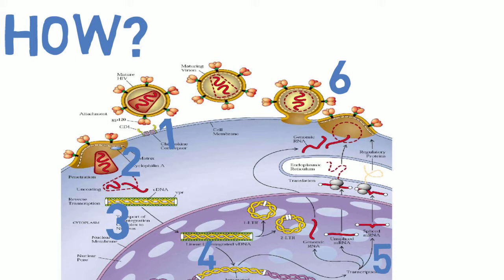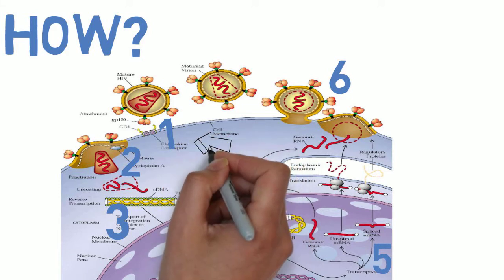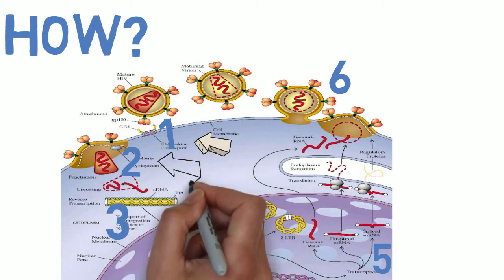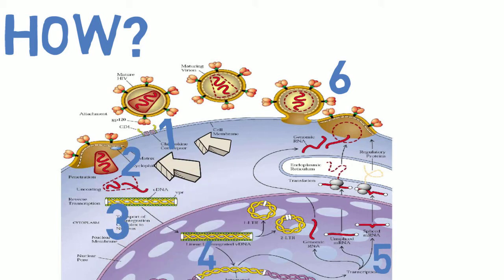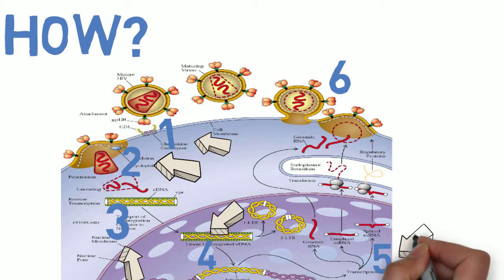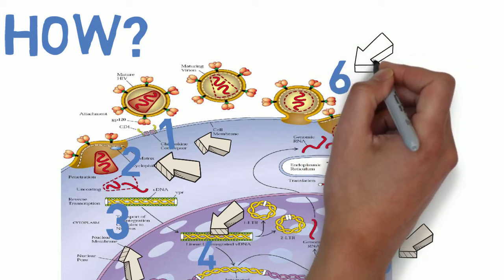So, that was a lot. So let's recap. First, there's attachment and fusion of the HIV cell to the host cell membrane. Then, reverse transcription with the help of the enzyme reverse transcriptase. That means that the RNA is becoming DNA. Then it's integration. Then it's transcription again. Then, translation to proteins. And lastly, packaging.